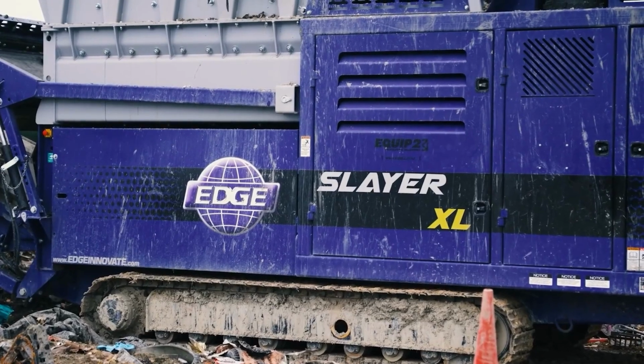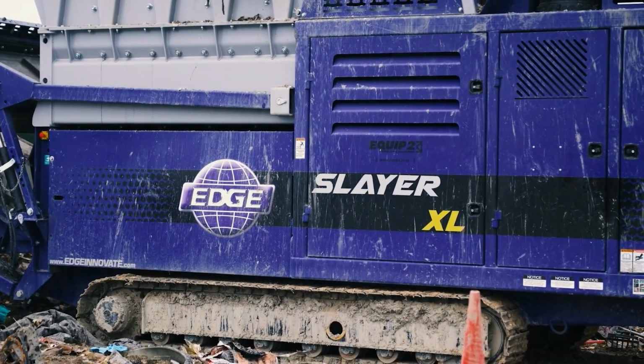You'll see the Edge shredder behind me, which is the machine we purchased to process construction and demolition waste, but we also found that it was perfectly suited to produce compost, so green waste, and shredding that material and then processing it into a high-grade compost. We've had it for a few months now and it's actually working very well for us.